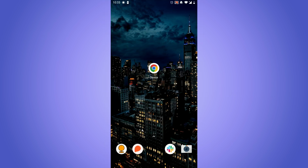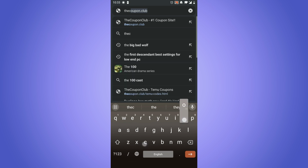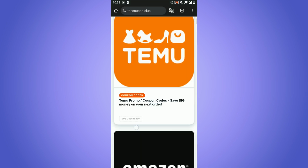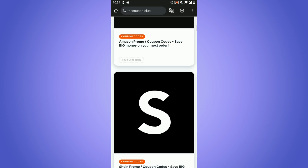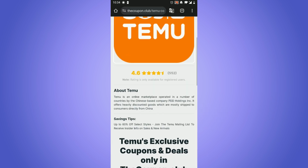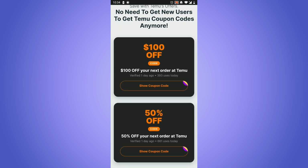So first you need to open a browser. I will open Chrome. Then from your browser you need to search for the coupon.club. As you see, you will open a website that has a lot of coupons. Then you can choose your coupon. We will choose Temu for now. And from here you will see all Temu coupons.